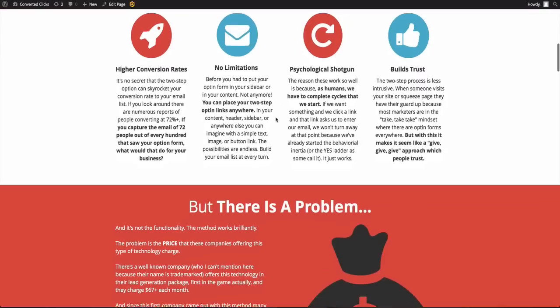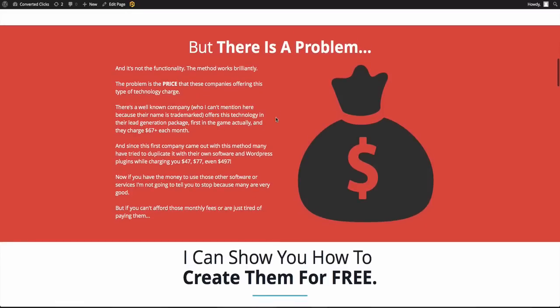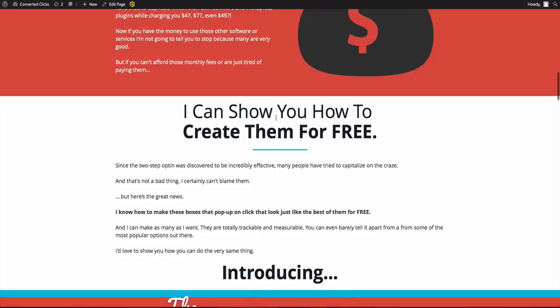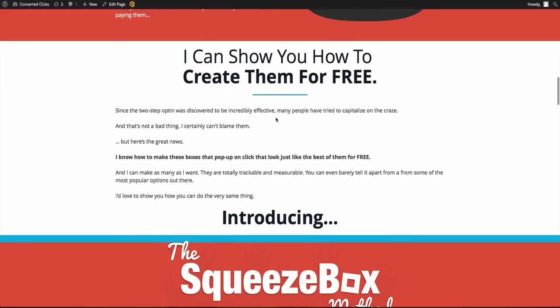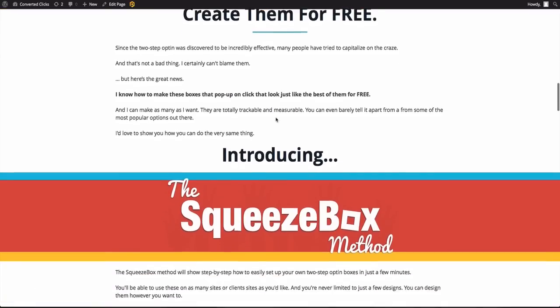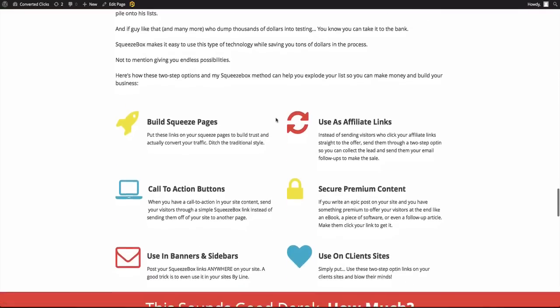Now, you're probably wondering exactly what you can do with this type of two-step opt-in box. Well, the possibilities are absolutely endless. You can say goodbye to the standard, more traditional squeeze page, because this is, like I said before, taking the web by storm because it absolutely works so well. But what exactly can you do with this type of two-step opt-in box?